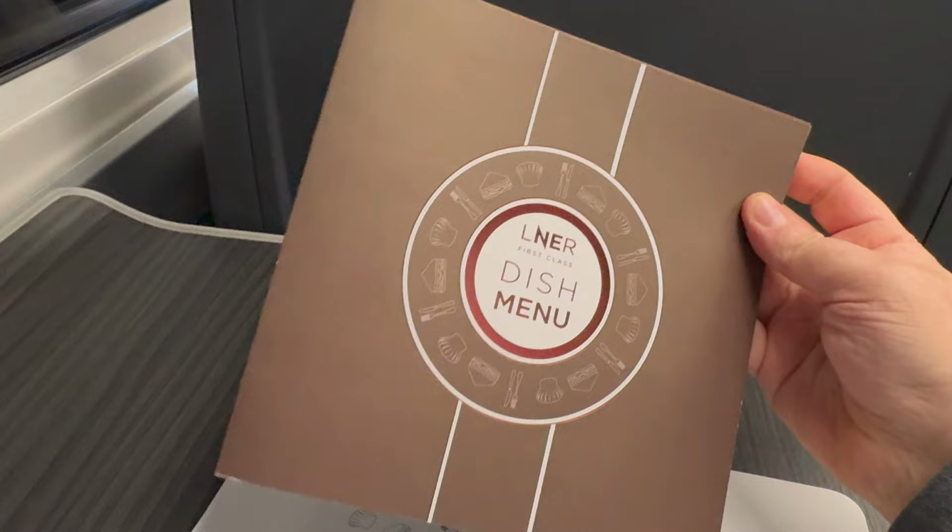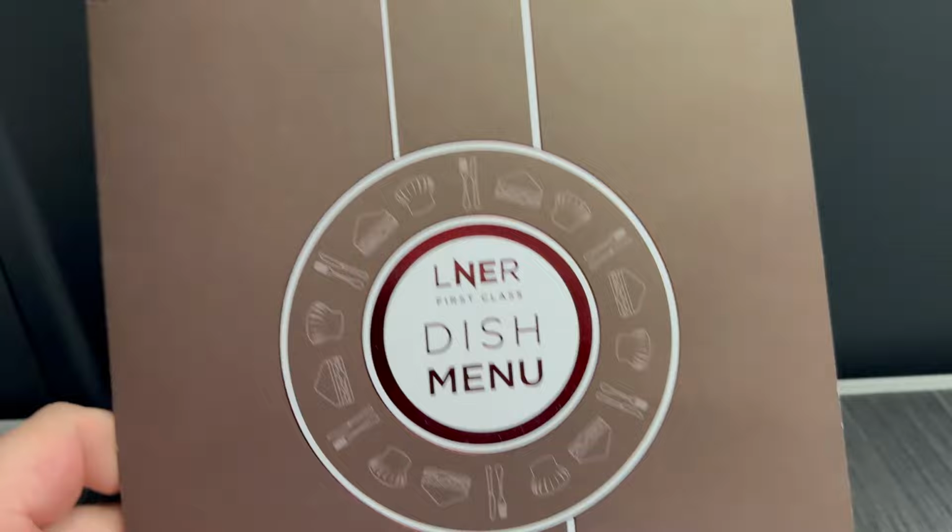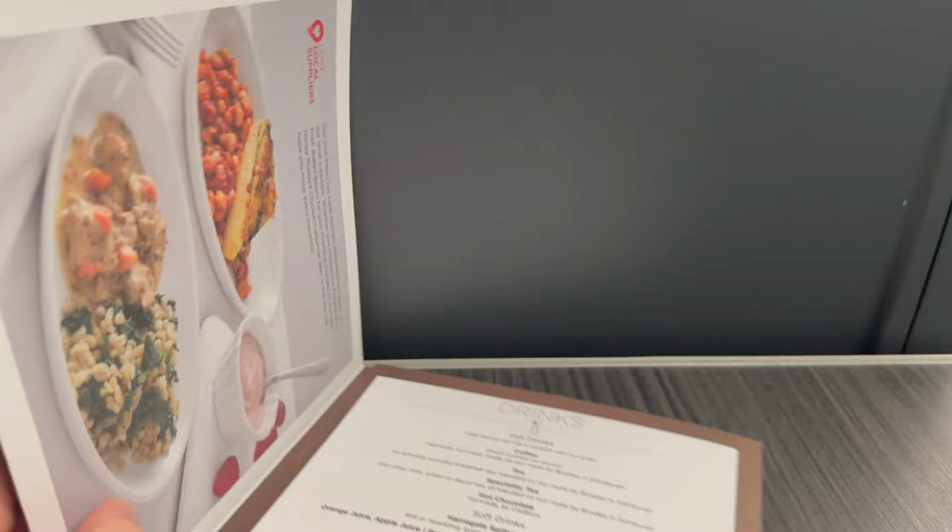Got the first class dish menu. We have got an upgrade to first class. Job done. But there's not much to look at outside, so let's have a look at the menu. We are on the dish menu. So there's brunch, deli, dish and dine. We aren't on the dine one, but we are on the dish. So let's just have a look.